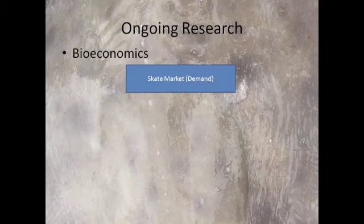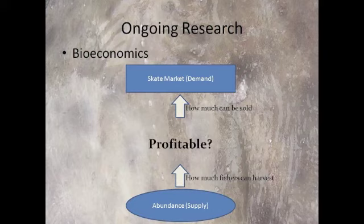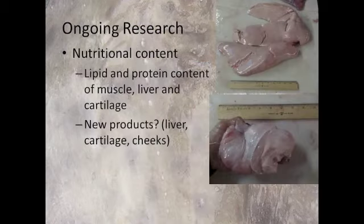And then finally, I'm going to be looking at the bioeconomics. So I'm going to get an idea of the global skate market data, which is the demand, and how much Alaska skates can be sold to that demand. And then on the other hand, I have the supply with my stock assessment. This is how much fishers can harvest. So then the question is, is this profitable, given how much can be sold and how much fishermen can harvest? That's when the bioeconomic model is going to answer that question based on the price of skates, the cost of fishing skates, and the harvest strategy that's in place.